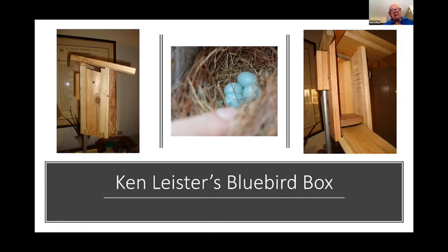Yeah, I have trained my bluebirds to drop the fecal sac at my neighbors, not on me, at the neighbors north and south of me. And they do, and there's a reason for that. They don't just kick it out the door, because predators would smell that and would know that there are young birds in the area. So they take those fecal sacs and fly away and drop them some other place.